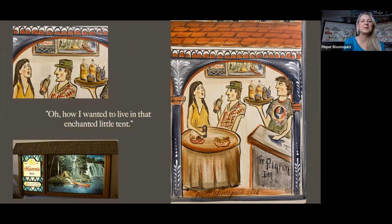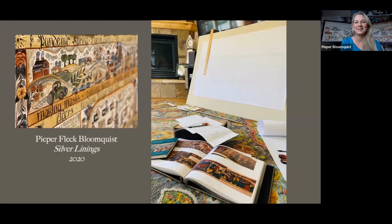Oh, and here's the Hamm's beer sign that was in my dad's bar. I painted it in the little bar. I don't know if anybody grew up in the rural upper Midwest. If you had a cafe or a bar in town, you had this Hamm's beer sign in the 70s. I don't know if anybody remembers that, but oh, how I wanted to live in that enchanted little tent, for sure.